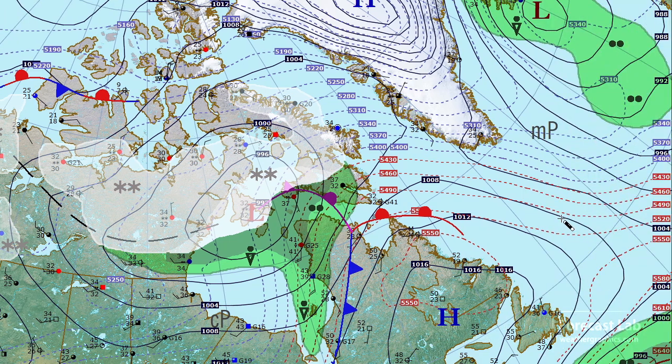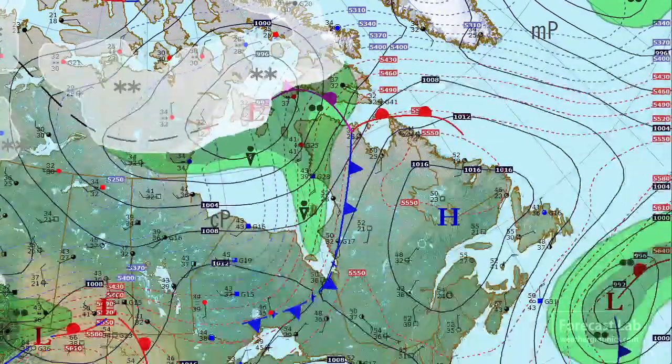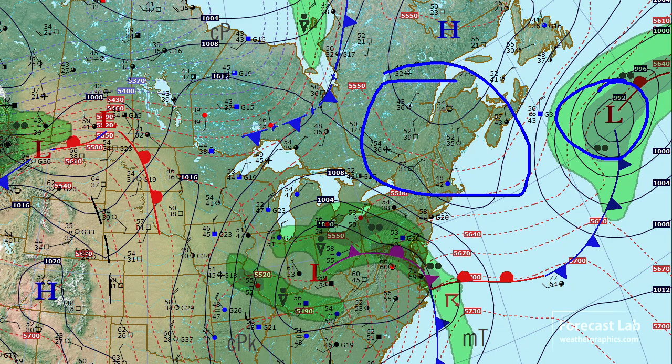Checking out the Pacific, looks pretty quiet, an intrusion of maritime polar air flowing southward, and then going back to the south, we pick up this outgoing system south of Newfoundland, and just kind of a mild, quiet day across much of Maine with north winds.